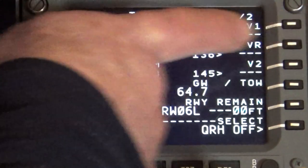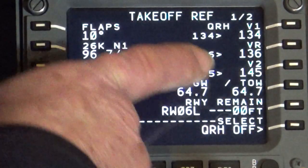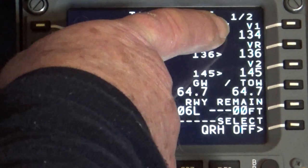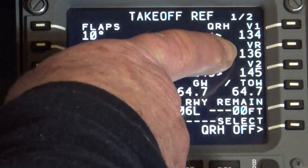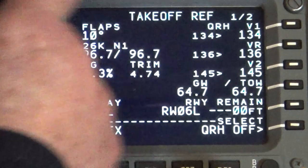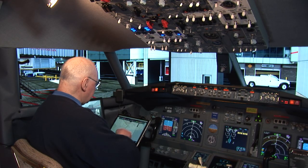And then on this side, I'm just going to press once for each of those top three buttons. V1 is getting ready for takeoff. VR is rotation speed. V2 is takeoff speed. Right, I now have the basic information that we need.